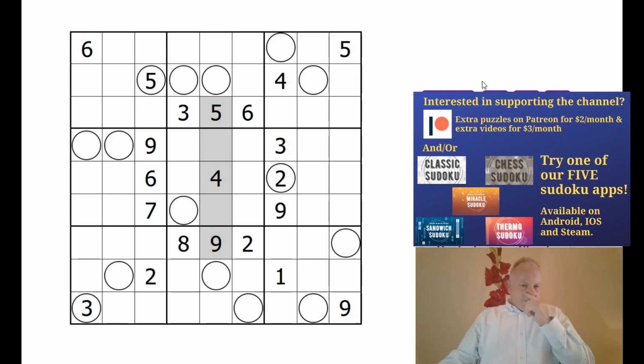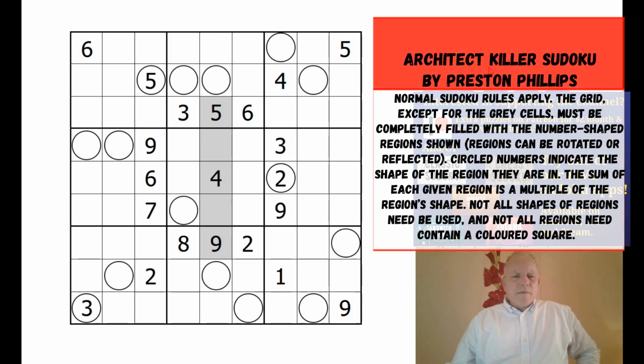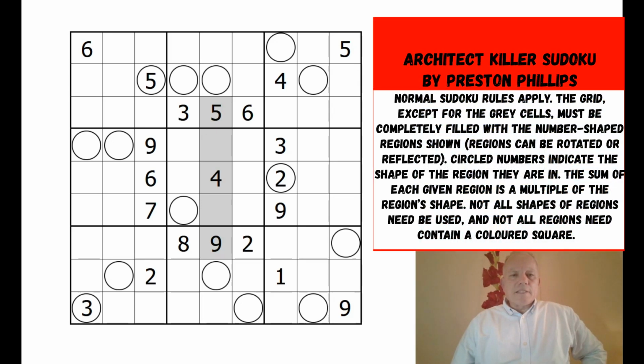Now, today I have a puzzle from a 15-year-old in the States called Preston Phillips. I keep being tempted to call him Philip Preston. I hope I've got that right. It's Preston Phillips, and he has sent a puzzle he calls Architect Killer Sudoku.